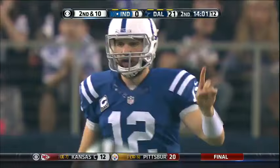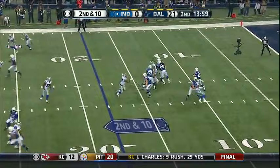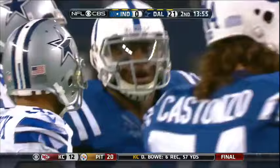The Colts are down 21, and they have not even picked up a first down. Luck on second down. Another drop. Bouncing right off the chest of Dwayne Allen.